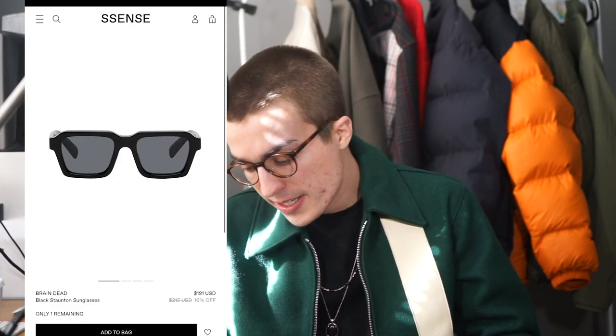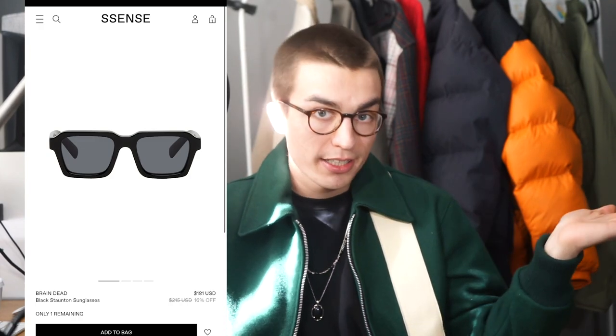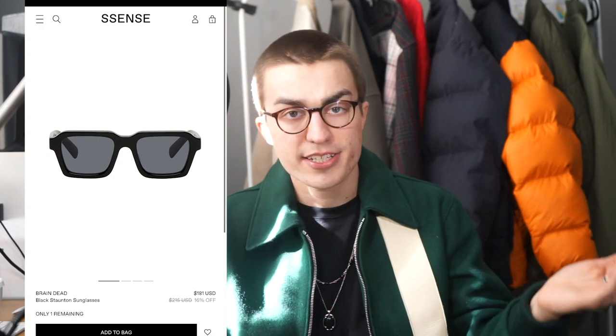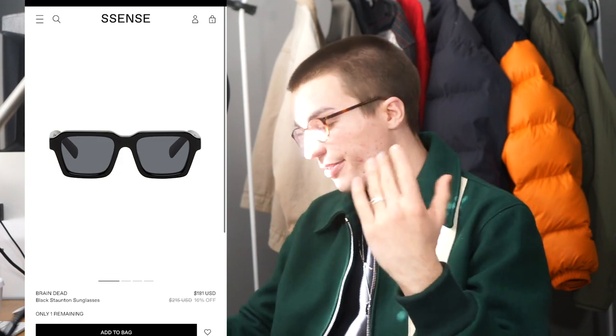And while we are on the topic of Brain Dead, I also have these shades. As you guys know, I have a pair of Brain Dead sunglasses that I wear literally all the time. And this pair was on sale, so it's only 16% off of the retail, so it's not a super big discount, but hey, cheaper than what it was, $181. Nice pair of frames, not the same ones that I have, but I thought these were a nice wearable option as well, so figured I'd show them.